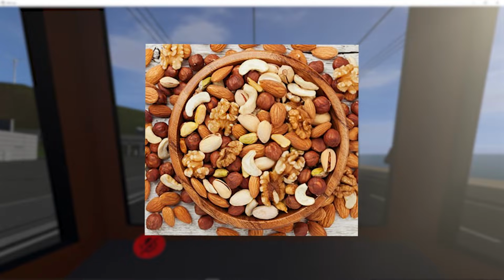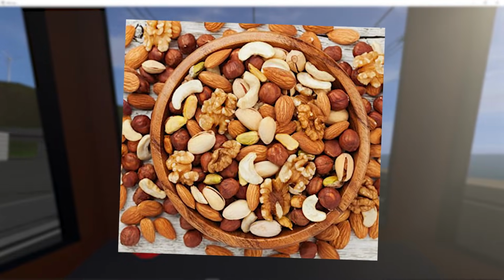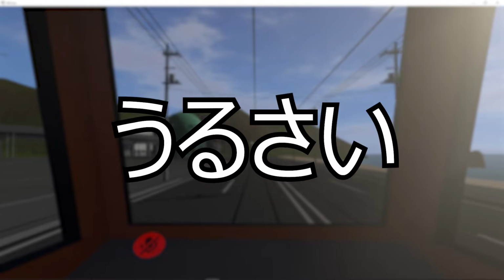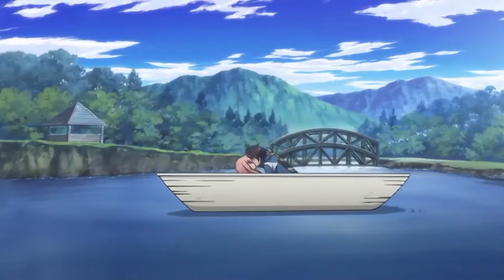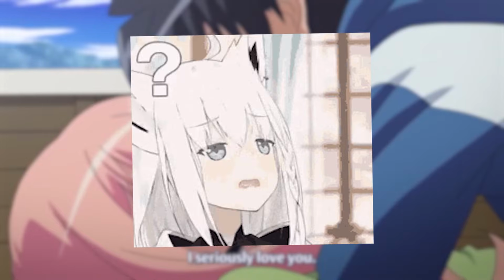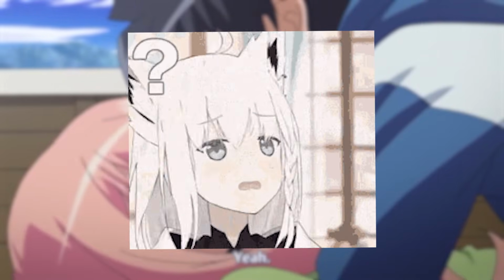I think it's pretty nuts now that I think about it, but maybe in the first month or so, I picked up the words arigato, konnichiwa, ohayo, oyasumi, baka, urusai, inu, maho, just from Zero no Tsukaima. I mean, these are super basic words, but remember, I didn't even know what Japanese sounded like until that point.